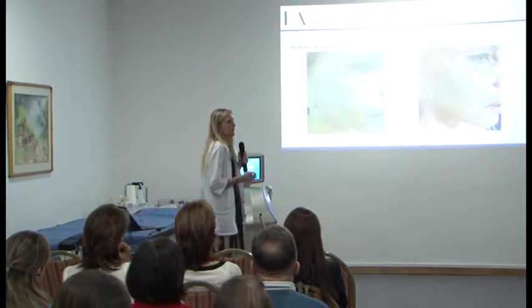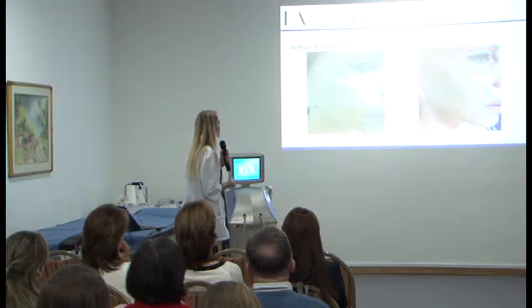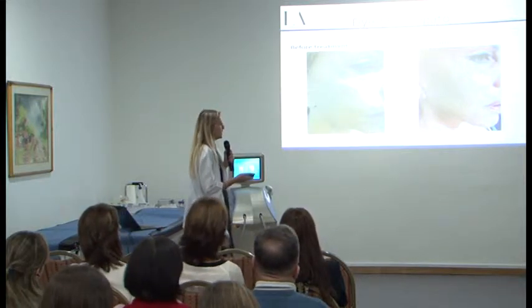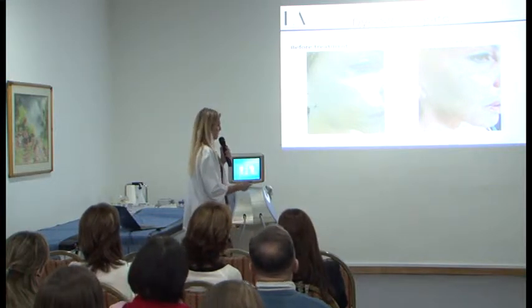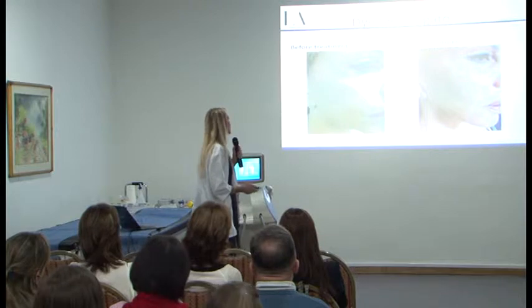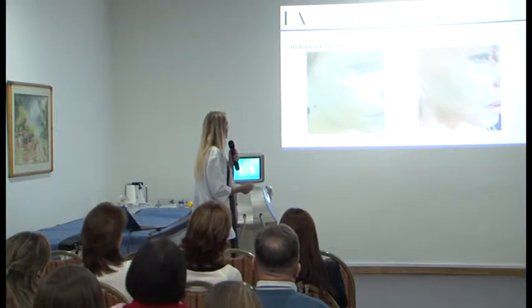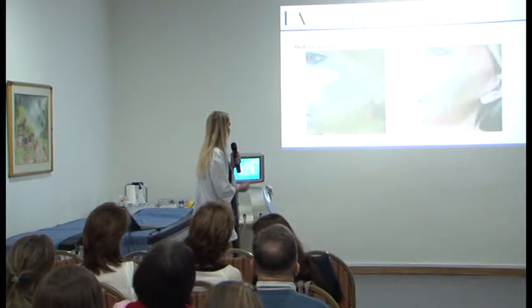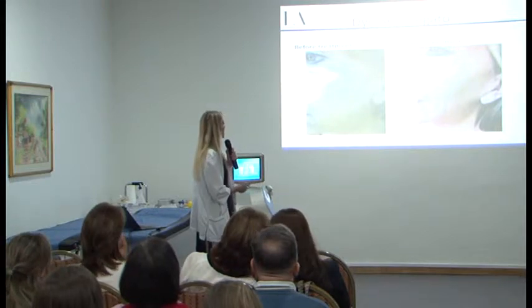Okay, I like to do combinations. So this is a treatment for severe sun damage. I did DISR, which is the Harmony. It's a new IPL that works with the Harmony, and then I did one Legato, and here you can see the improvement. Look at all those stains; they have almost completely gone away.